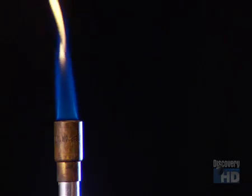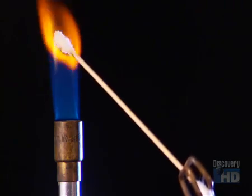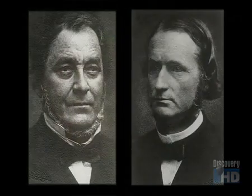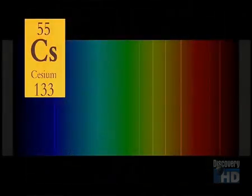And it worked. As an element was put into the flame of a Bunsen burner, the light from the heated substance passed through the prism of the spectroscope, where it then spread into a ribbon-like spectrum of colors, riddled with dark lines. The combinations of bright colors and dark lines were like barcodes indicating what atoms were present. When burned, each element produced a completely unique spectrum. Using their spectroscope, Bunsen and Kirchhoff were able to discover two new elements, cesium and rubidium.